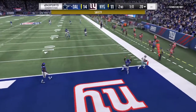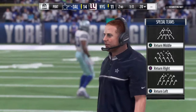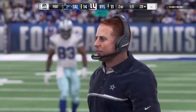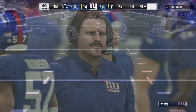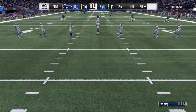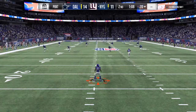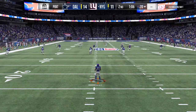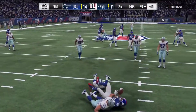And now Prescott is going to be taken down. He couldn't get away, and that's a safety. So they go with the empty set, and that's the risk you run right there. Nobody was there to protect. Well, you know how most offenses have audibles, and they've changed plays when they see certain sets? A lot of defenses do the exact same thing. You go to an empty back set, they bring pressure. And boy, did it pay off in this case. And an alley to run.